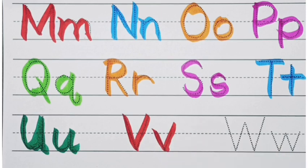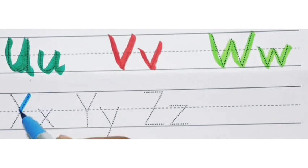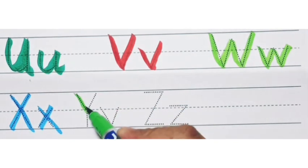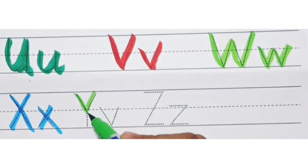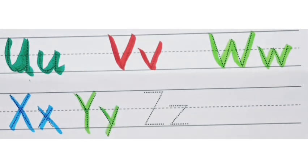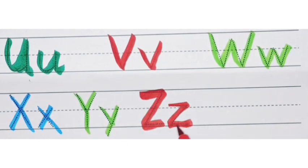V for van. Green color, W for watch. Sky blue color, X for Xmas tree. Green color, Y for yak. Red color, Z for zebra.